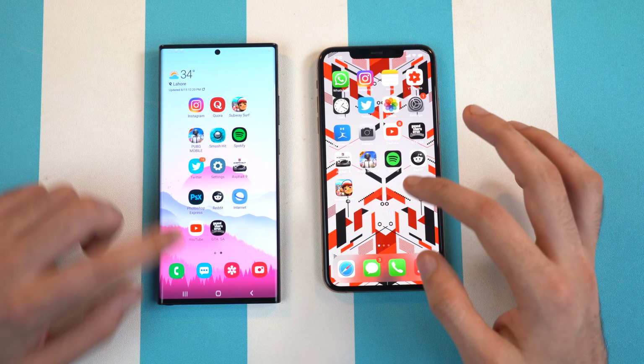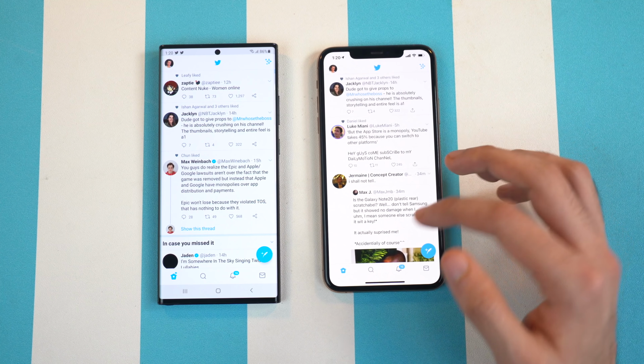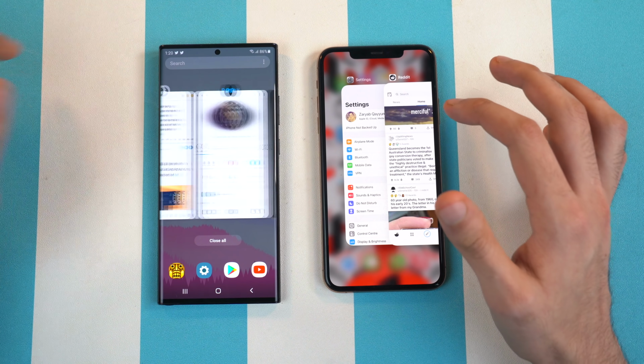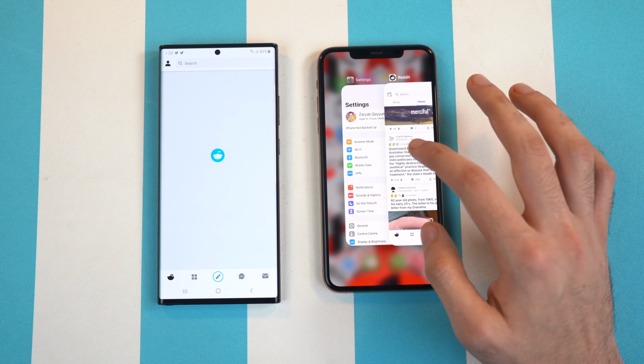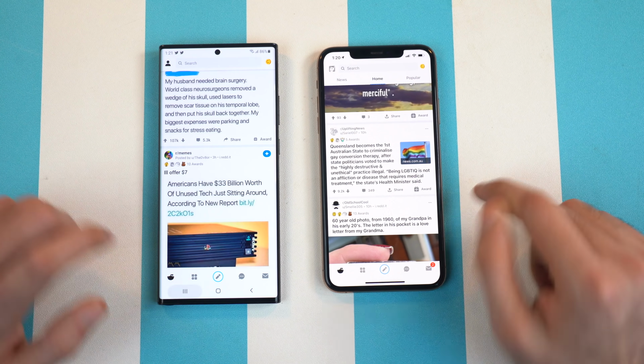So yeah, both phones refresh Asphalt 9. Again, the difference between this and the other speed tests is because I'm actually taking these phones into applications, launching and playing the game. So that's probably taking more RAM. So the Note 20 Ultra refreshes, while the iPhone is keeping that in the memory.